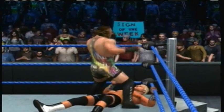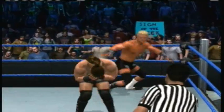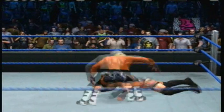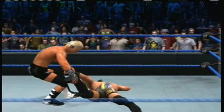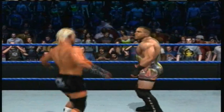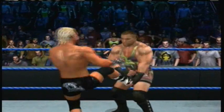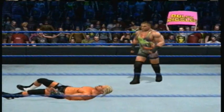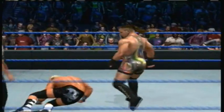Oh, what's this? Ziggler perhaps playing possum. Throwing a thumb to the eye, and oh wow. A running Fameasser. That's a signature move from Dolph Ziggler. Perhaps he's setting up what could be the end. RVD again throwing away the kick. And a running drop kick again by RVD.